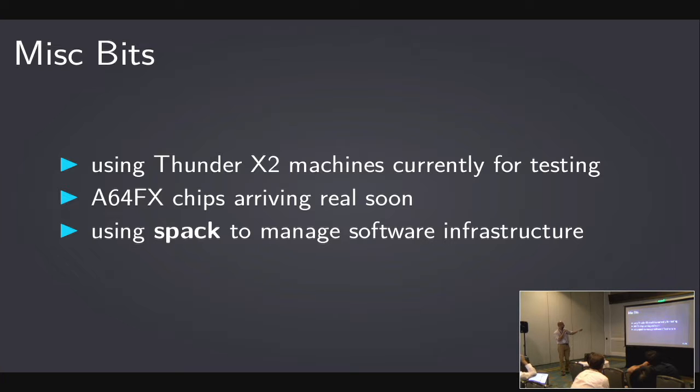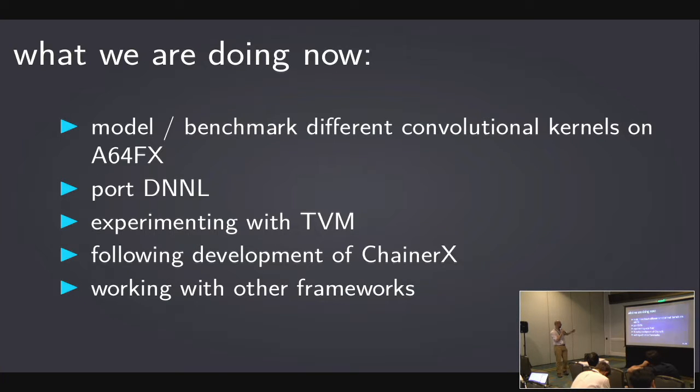Okay, so far we're using ndarray chips. We hope to run on real A64FX silicon soon. We're using Spark so far for managing the software on these nodes. We are looking at all these options: porting DNNL, using TVM, adding a new backend to ChainerX. We are working, of course, with other frameworks. Independently of this, we are looking at performance of individual primitives.